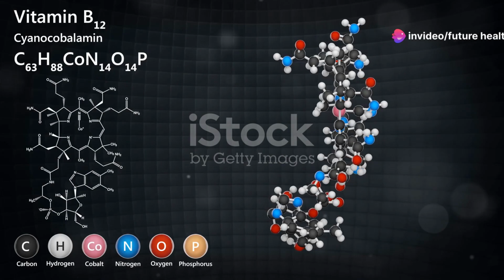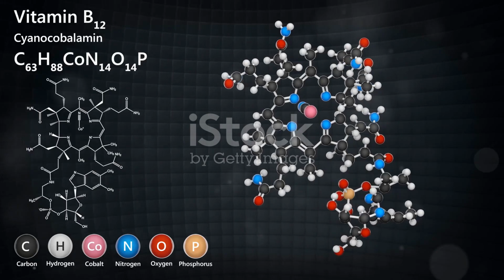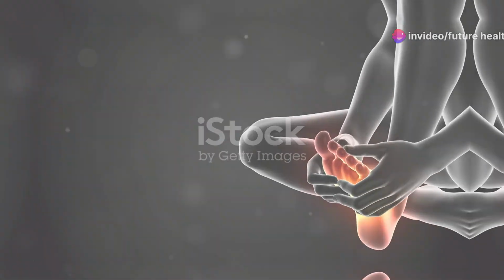Now let's talk about vitamin B12, also known as cobalamin. Vitamin B12 is essential for maintaining the myelin sheath, the protective covering around nerves. Without B12, the myelin sheath deteriorates, leading to nerve damage and conditions like peripheral neuropathy.